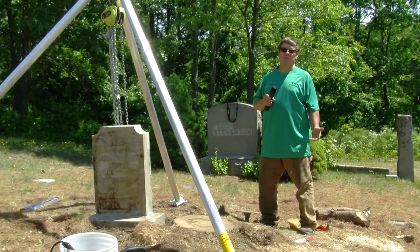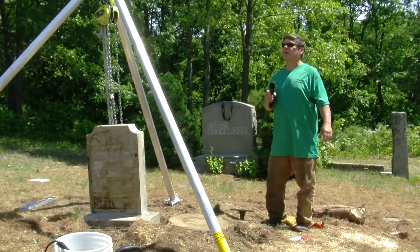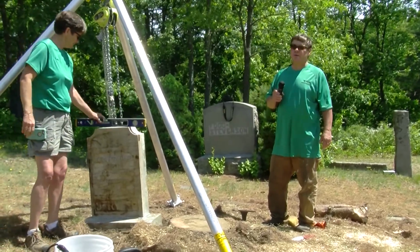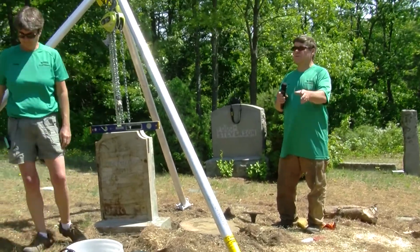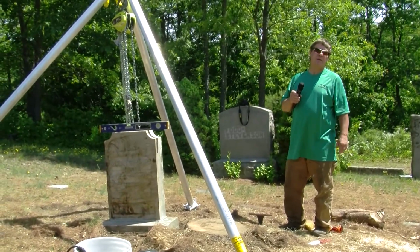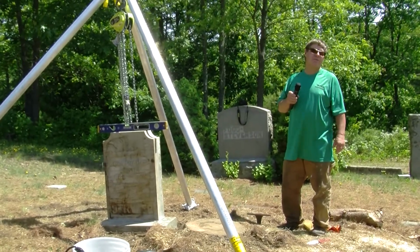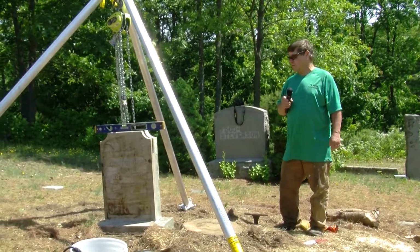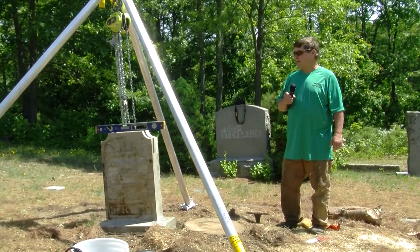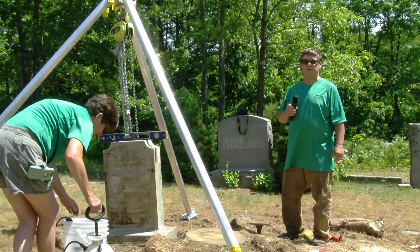Some of our stones, just as a trivia point, in our cemeteries are from the late 1780s, which is about the oldest stone I have found. Most of the stones in this area are from the 1830s, 1840-ish. So they've been here for 100, 150 years. And our goal is to preserve that for another 150 years or so, so that the next generation can come by and keep our cemeteries in good shape.